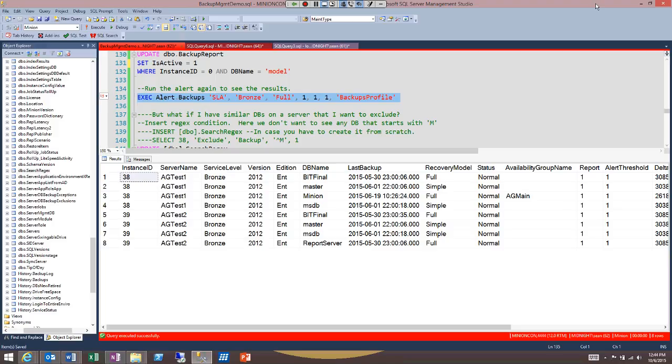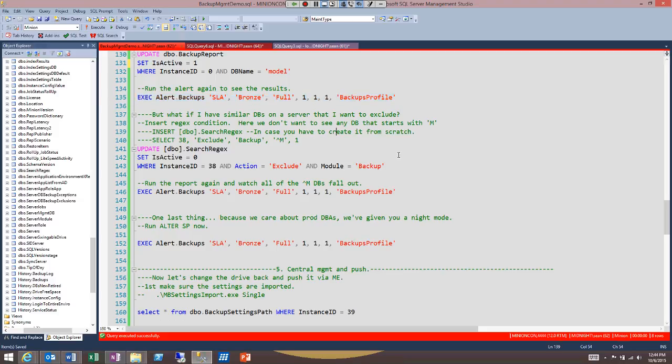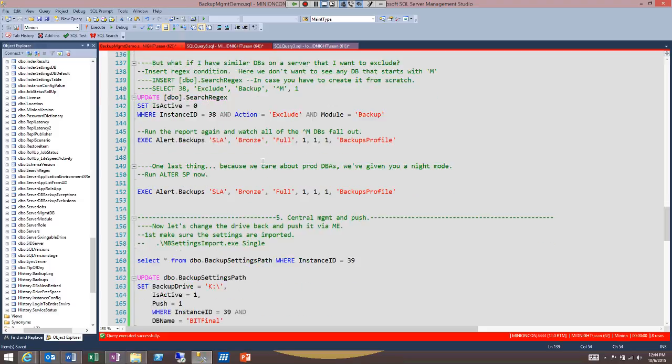Okay, this part is really cool. Regex. So I can have regex exclusions. If you've got these dated databases that the developers give you, or that they put on some of these boxes, and you don't really want them backed up, or if you do have them part of your backups, you certainly don't want to report on them, because they're just useless to you, right?